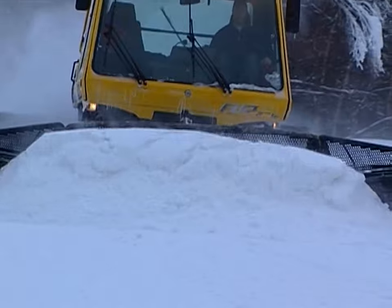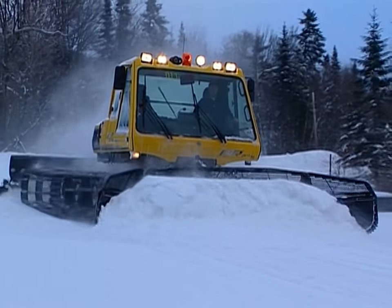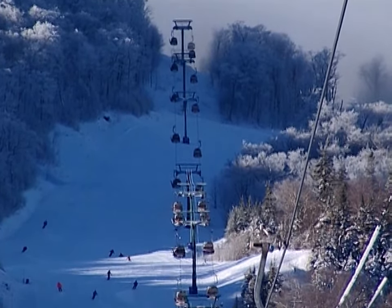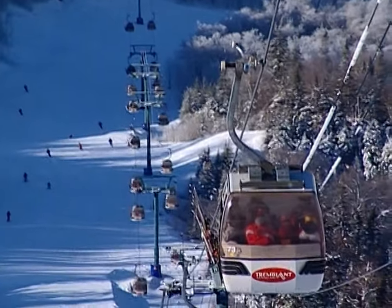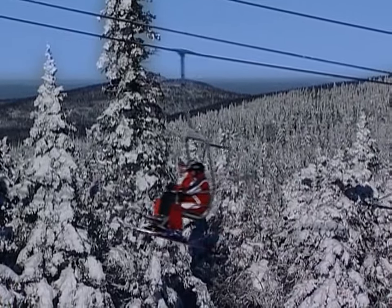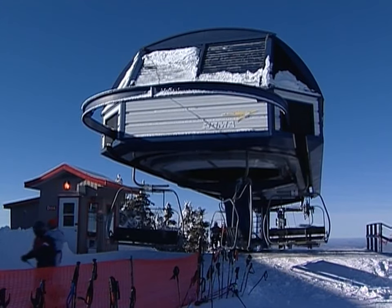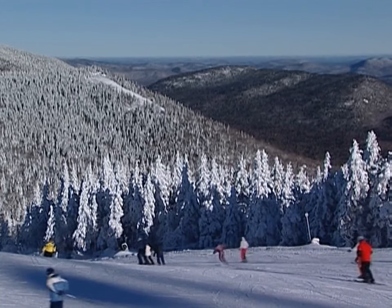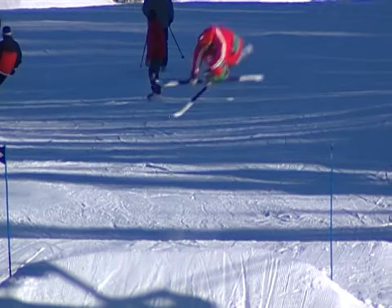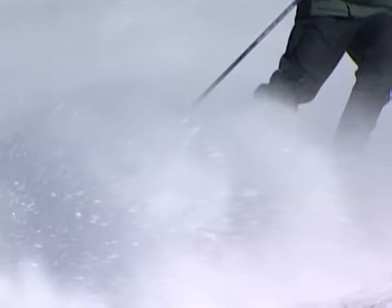Hey kids, I'm a groomer. I work here at the ski hill. Have you ever been to a ski hill? It's a fun place, and there are some terrific big machines here. Some of us carry the skiers up to the top, and groomers like me make the trails perfect so skiers can have a good run down to the bottom. We all have a good time. This is a first-rate ski day.